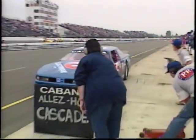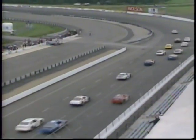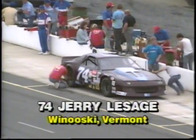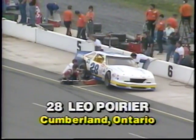Cabana is on pit road, and now they'll go to work. Jean-Paul Cabana, the only member of that lead pack to head to the pits. The number 74 car of Jerry Lesage, he's currently running in the middle of the pack. He's also taken the opportunity to change tires.